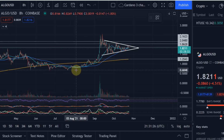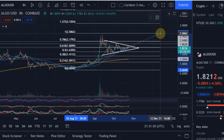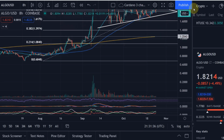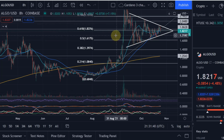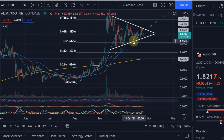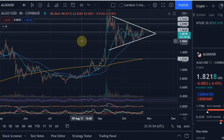So we don't really know what happens before a breakout occurs, but we can take a look at the Fibonacci levels and just remind ourselves where we are and how far we actually retraced. So we have pretty much found support at the 0.5 Fibonacci retracement level. It came down a little bit lower, but pretty much these were fake outs. We then came up, and since then we've pretty much found support and haven't dropped below the 0.5 Fibonacci retracement level. So that's okay, that's normal.